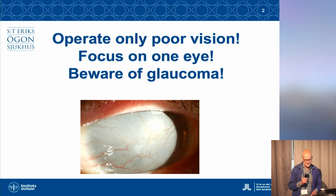So, surgical interventions for aniridia keratopathy. These are the principles, because we just learned whatever success we achieve, it's temporary. So, operate only patients with poor vision. Now, what is poor vision in this context? Well, the actual vision potential of the patients that we have operated have not been beyond 0.1 or 0.2. So this means that if a patient sees anywhere better than finger count 3 meters, we don't operate them.